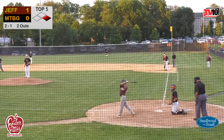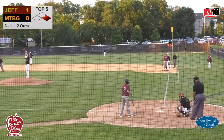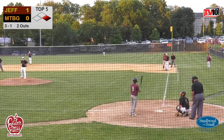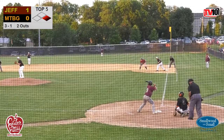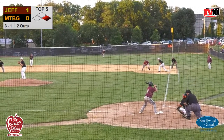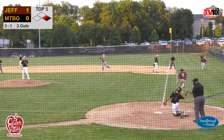Breaking ball just off the plate for ball 3. The Martinsburg faithful not liking that at all. It was a good pitch, but just off the plate. Good chase pitch. On 2 strikes, you may get Connor Bailey to chase that one. As it stands now, a 3-1 count. Here comes that 3-1 pitch. Off the plate, ball 4.